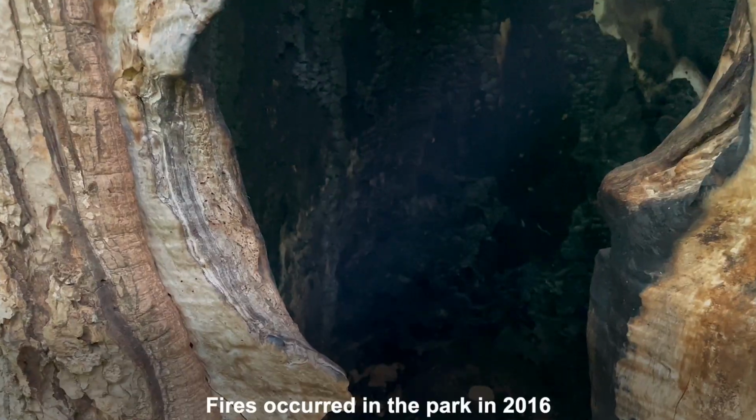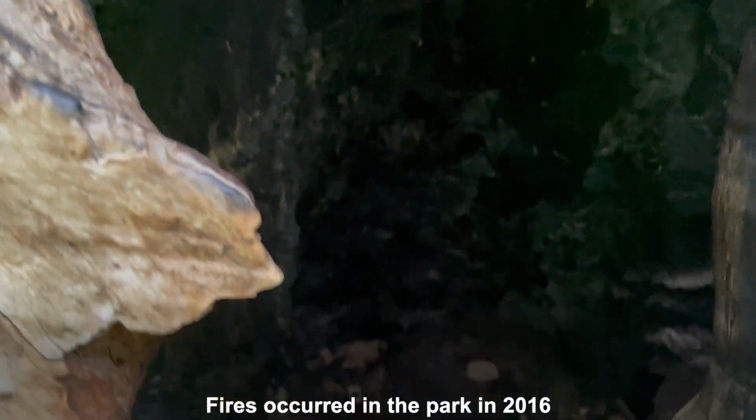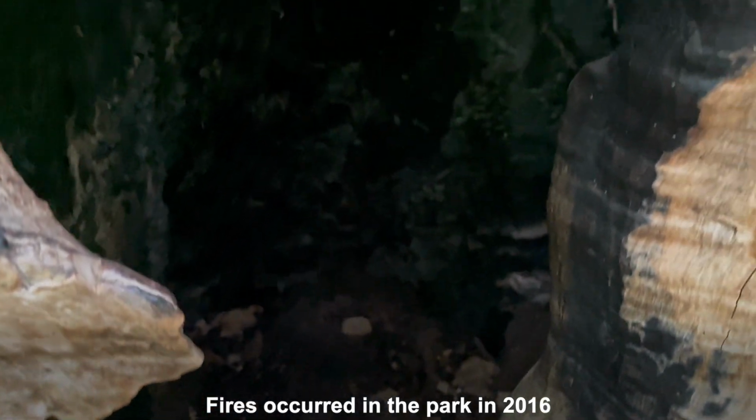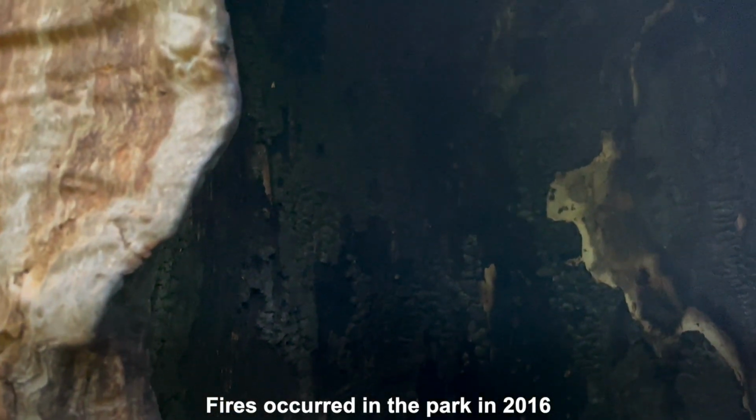So inside this tree behind me, when you look inside this gaping hole here, you can see the charring from the fires that occurred here several years ago. So yeah, we can see evidence of the fires here when we look inside the trees.